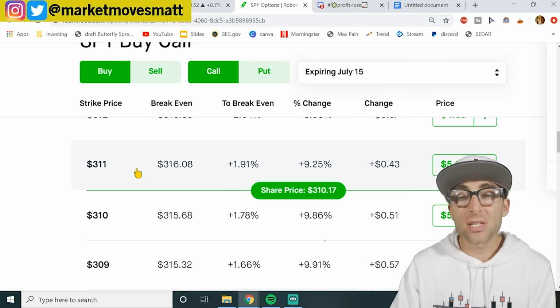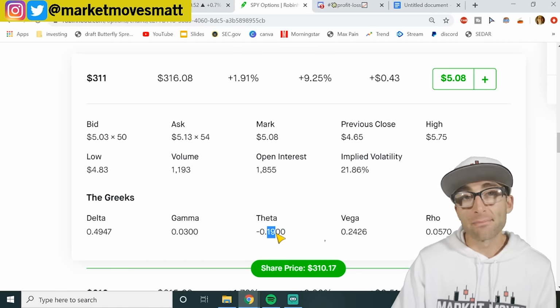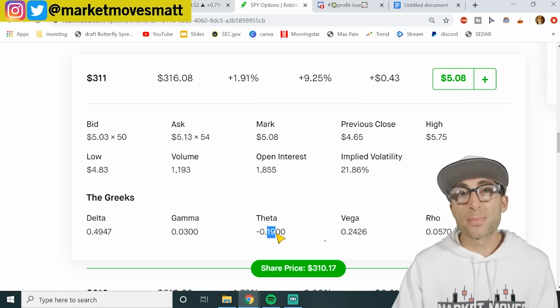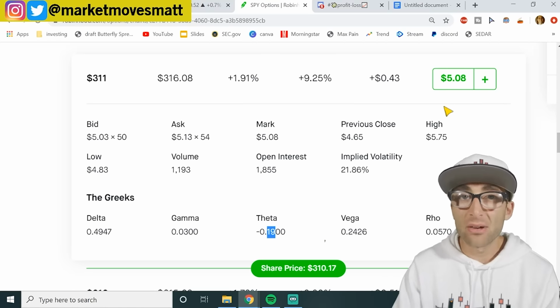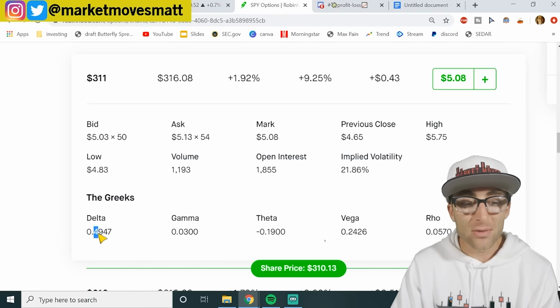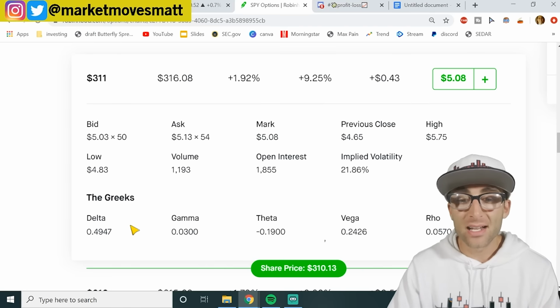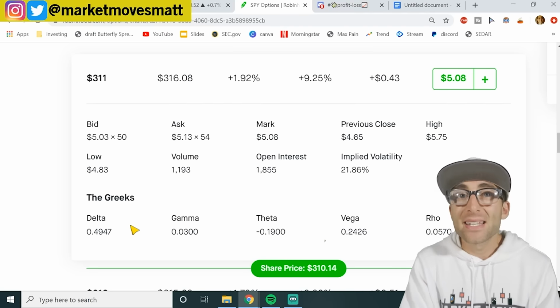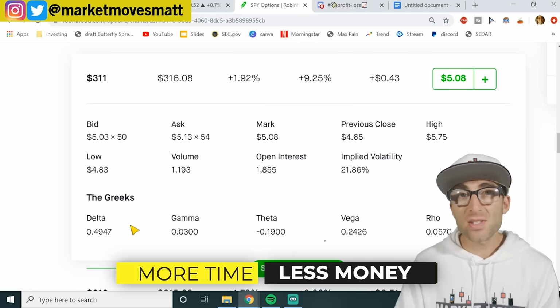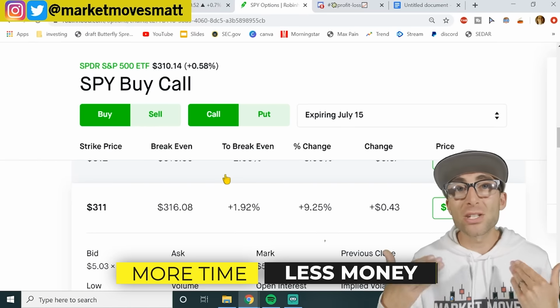So for those 311s we were looking at, if I click the dropdown, we see theta is 19. It's less per day, and percentage-wise, it's a lot less. It's about 5-ish%, 4% per day you're losing, and you're making about 10% up. So for a $1 move in the stock, what we're making is 10% instead of 20% because we're using options with more time on it. The more time you put on, the less money you make.